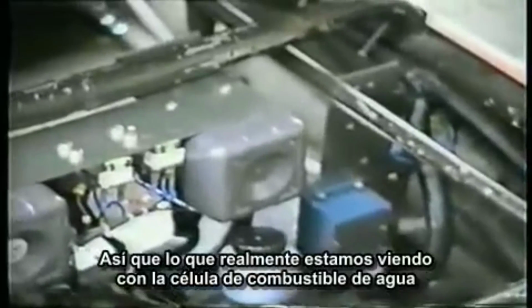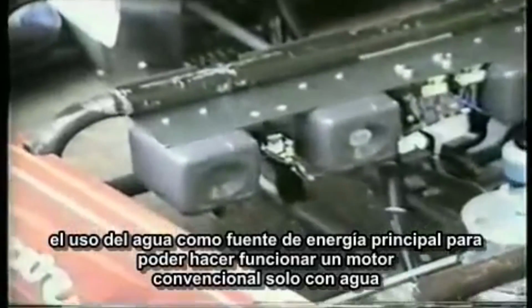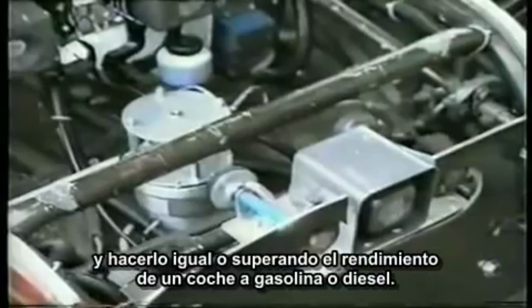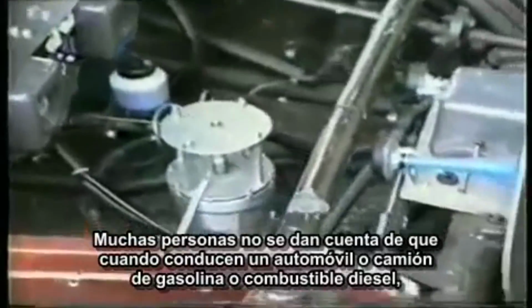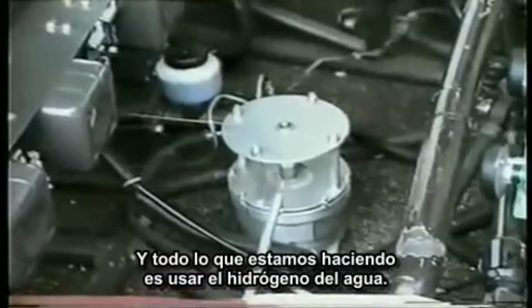So what you're really seeing with the water fuel cell as it is today is that we have a full system engineering approach allowing us to use water as a main fuel source to run a conventional engine and equal or supersede the performance of a car running on gasoline and diesel fuel. Many people do not realize that when you run a car or truck on either gasoline or diesel fuel, you're actually running it on hydrogen. And all we're doing is using the hydrogen from water.